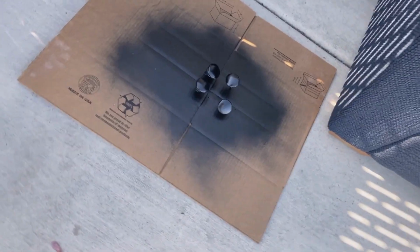You'll notice they're propped up. I got that advice from someone in the comment section, which is great, super helpful. And now they're not all blotchy and they're not gonna stick to the cardboard. All I did was screw those in from the bottom of the cardboard and then rest them on top. And yeah, they look great.